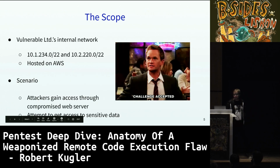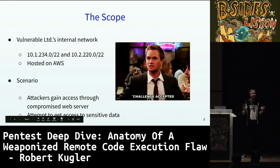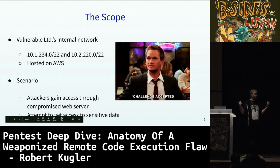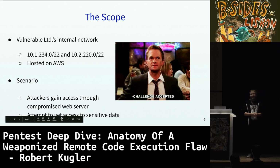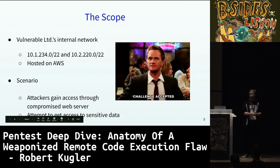So let's have a look at the scope. We are talking about Vulnerable Limited, a company that deploys their internal network in AWS. Most of my clients nowadays really like to go into the cloud because cloud is hip, cloud is cool. Everybody loves that. And it's also easy to manage. You can scale as you grow, and you don't have to buy servers. You don't have to buy stuff and put money on it. That's really cool on AWS.